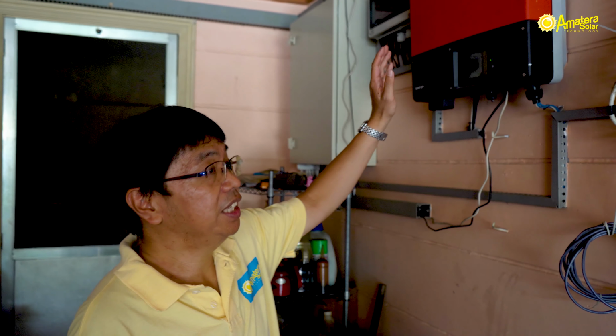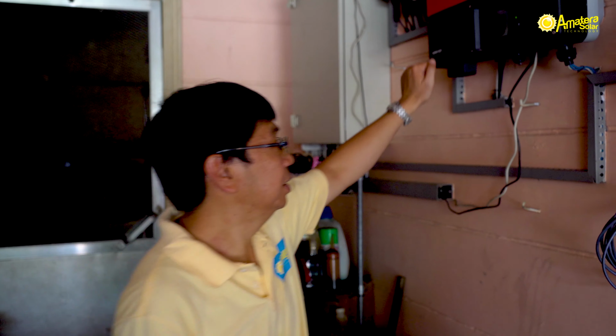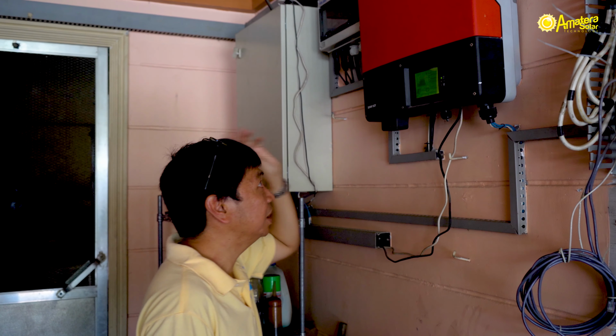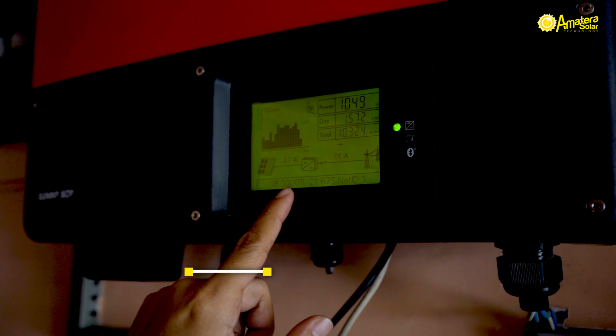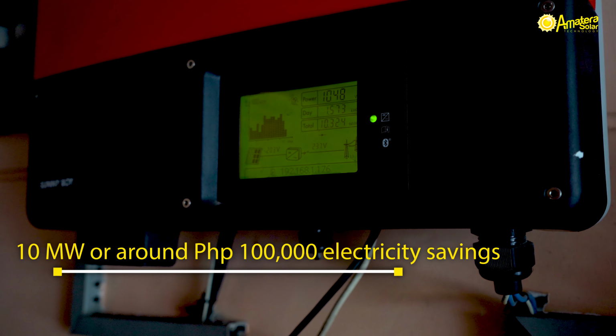So this is an SMA Inverter. It's one of the premier inverter brands in the world. It's made in Germany. So to get the power, you have to do this. So now it's outputting 1,048 watts, and it has so far generated 10 megawatt hours or 10,000 kilowatt hours, saving the owner around 100,000 pesos in electricity bills.